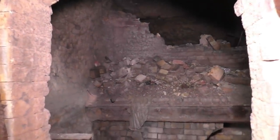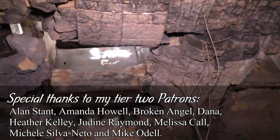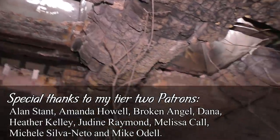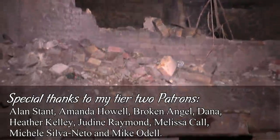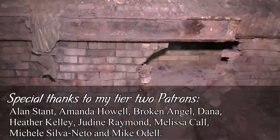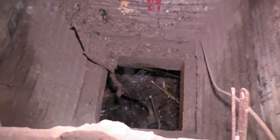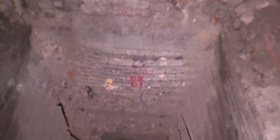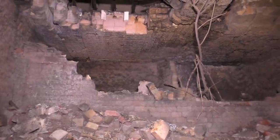There's a look inside the incinerator itself. Oh yeah. It's all like brick lined. Kind of neat looking. And then it goes down. Probably the ashes drop down. Definitely pretty cool. I'm gonna have to snap some photos.